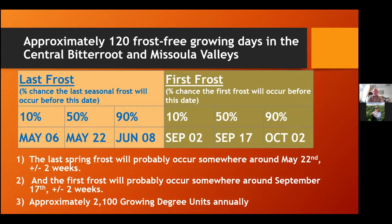This is a great graph. I really love this one. I talk to gardeners about this all the time. This is kind of centered around western Montana, the Missoula Valley and the central Bitterroot. We have our last frost of the spring typically sometime in late May.